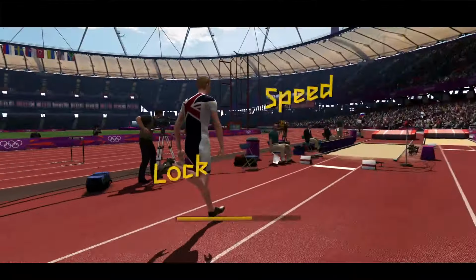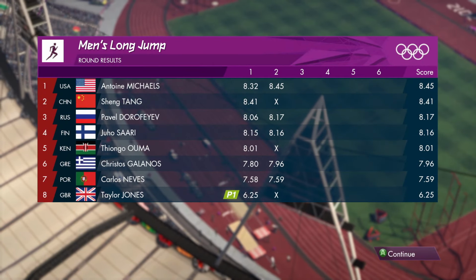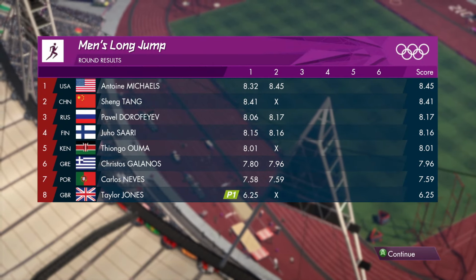Well, that jump won't count for anything on this occasion. Sadly, a red flag means it's a foul. Well, here's the scoreboard, and things not going well so far.